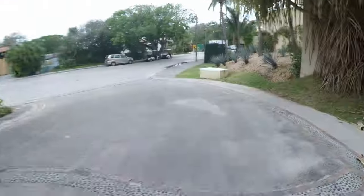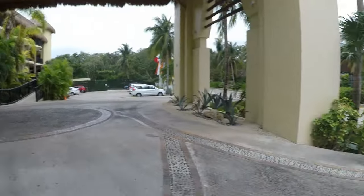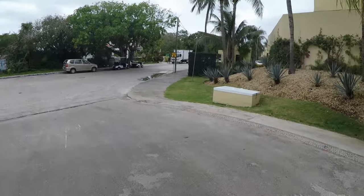Concierge time. Okay, so I did arrive at the right reception, Yucatan Beach, but now I'm walking back to the Catalonia Riviera Maya. And basically go out the main area, take a right, and it's right next door.